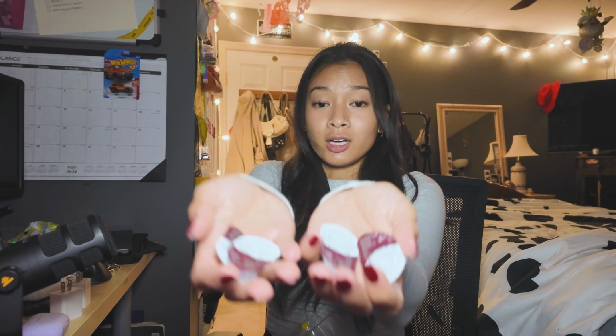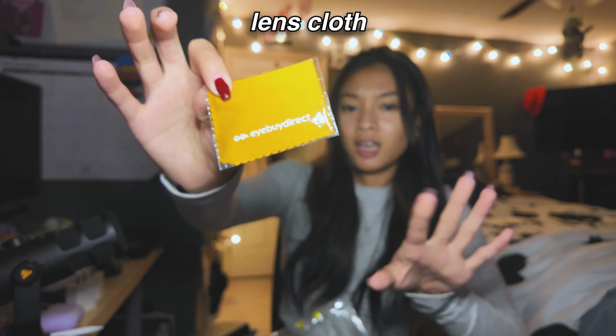Next is extra contacts. Never know when maybe one of your contacts is bugging you and you need to change them, or your glasses break or something. I don't know. Or I have a glasses cloth cleaner. It's still in its pack, so I don't use it, but I guess you never know when you're gonna need it.